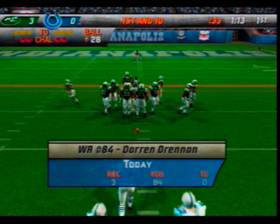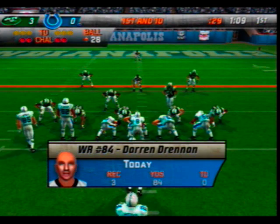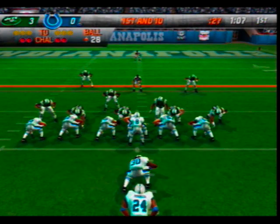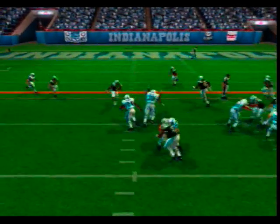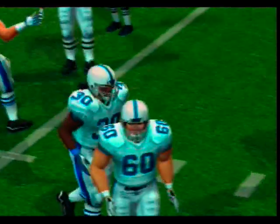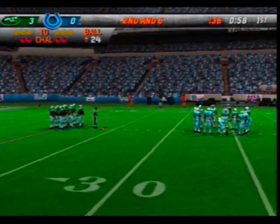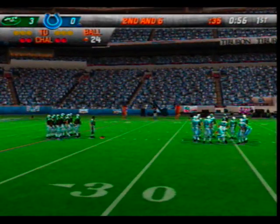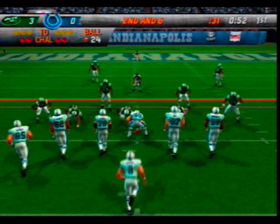Ball on the 28-yard line. Ferguson is the deep back. Give it to the halfback. Baker is there on the stop. When you have a good balance of run and pass on offense, the defense doesn't have a chance to focus in on either one of them. They need to be prepared to cover both options. And he picks up about four. Ball on the 24-yard line.